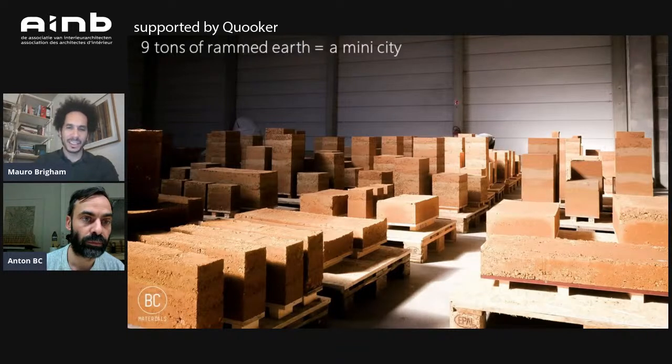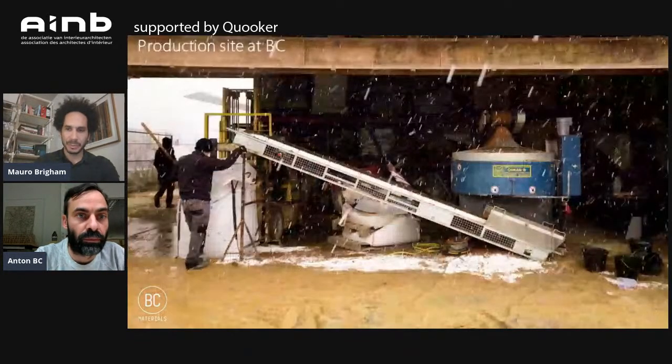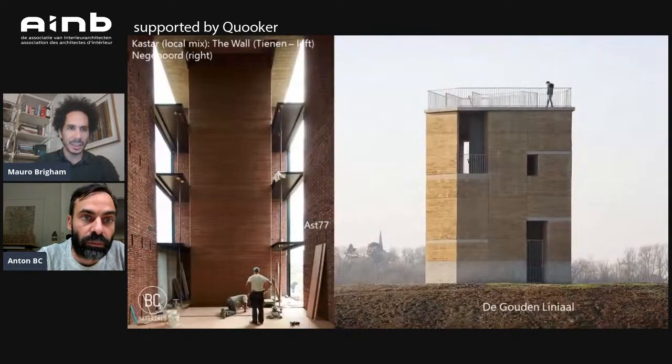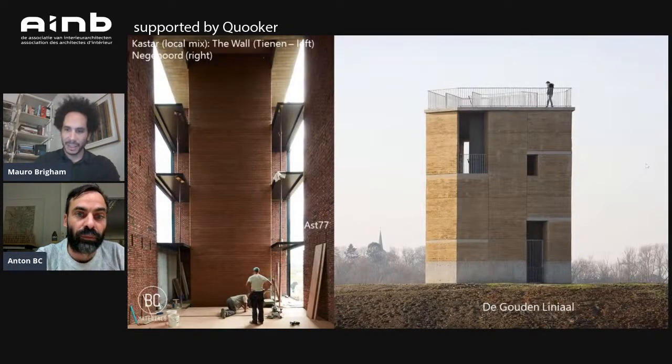We will go through one last project as we're running almost out of time. I'll just move on to this. Exactly, this is the Golden Wheel.